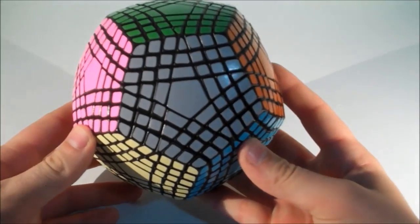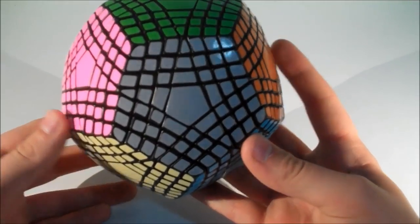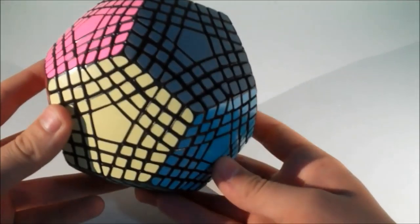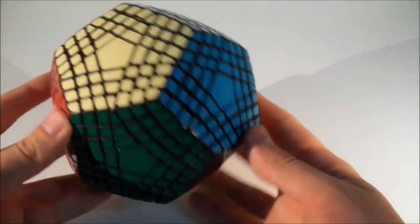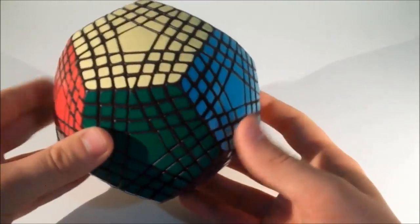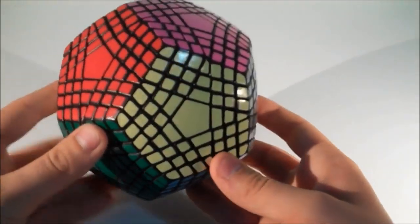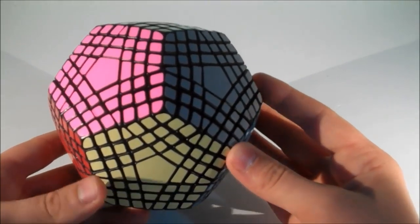So most people would look at my collection and decide that the Terraminx is my most difficult puzzle. Now the Terraminx is quite a hard puzzle to solve. However, it isn't that difficult. It's mainly just time consuming as it is so large, and it isn't much more difficult than just a Gigaminx. I believe that even if I had a Petaminx, it wouldn't be that much more different than the Terraminx, because it is pretty much just the same concept.